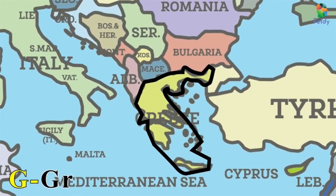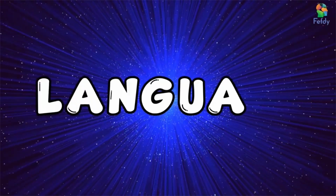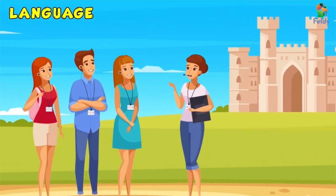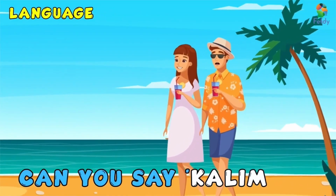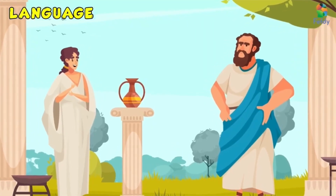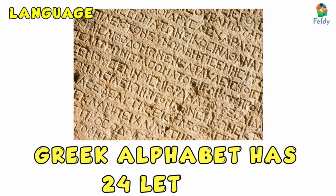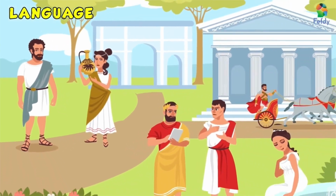G for Greece. Language. Greece is known for its beautiful language, Greek. Can you say Kalimera? Kalimera. That means good morning in Greek. The Greek alphabet has only 24 letters, unlike the English alphabet that has 26.